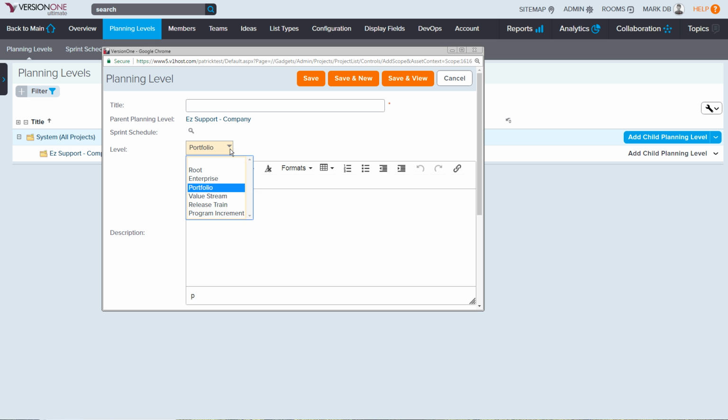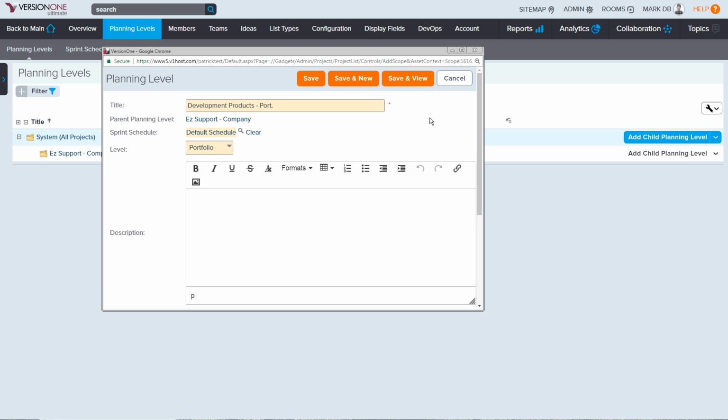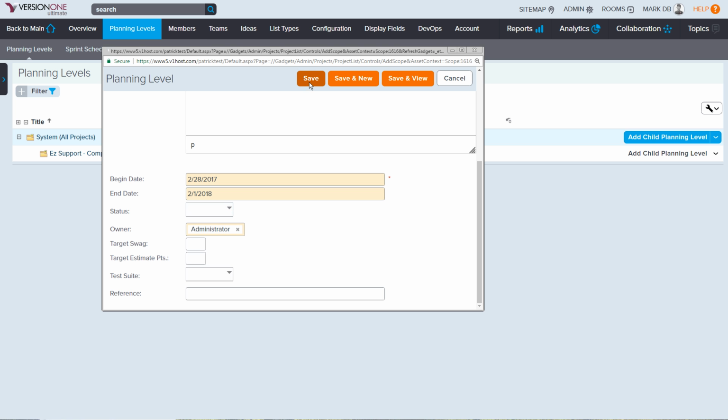So in this case, I'm going to create a portfolio. And the portfolio that I'm going to create is for development products. So this is the portfolio. Let's just put port in there so we know what that one is. And at this point, I'm also going to select a sprint schedule. We're going to use one sprint schedule. I'll just use the default one, which is a 14-day or a 2-week sprint schedule. I'm also going to put in the date for moving that forward, but I'm going to move this out just 1 year. We're going to go out to 2018 for this one. We'll go ahead and save that portfolio.